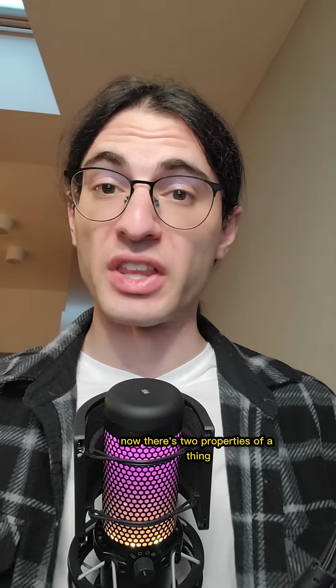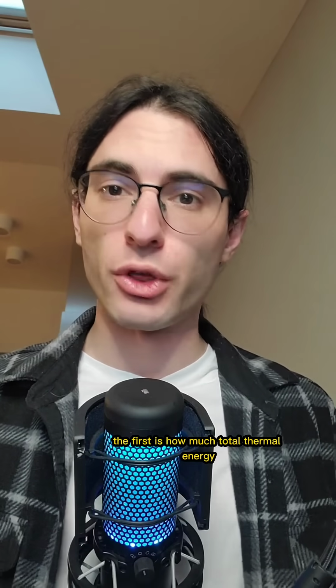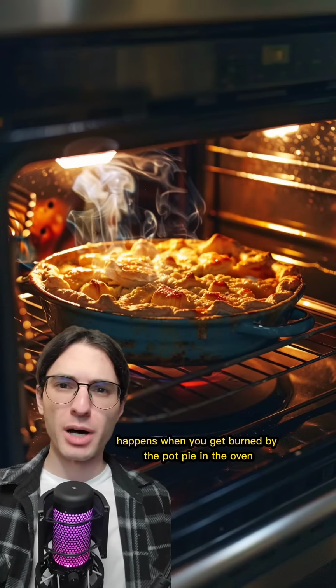Now there's two properties of a thing that tell you how much energy it'll transfer to you if you touch it when it's hot. The first is how much total thermal energy the thing you're touching has. The second is how quickly that energy will flow. Let's zoom in and think about what happens when you get burned by the pot pie in the oven.